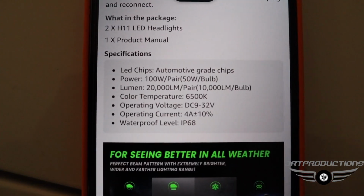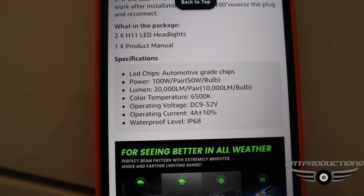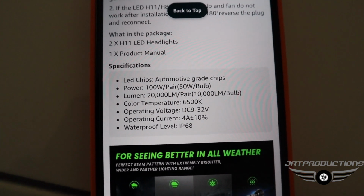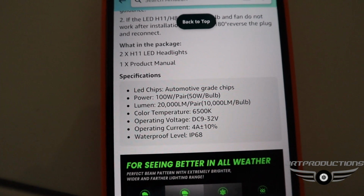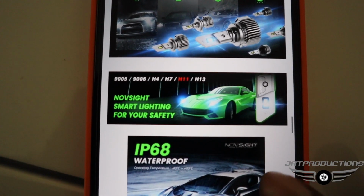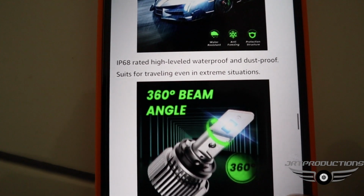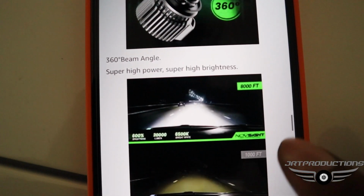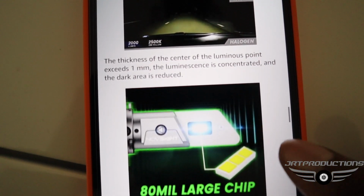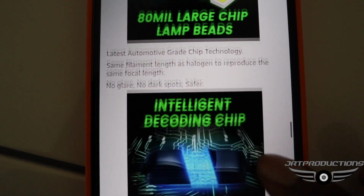Okay, so again, here are the specs, man. The color temperature is 6,500K, and the lumen is 20,000 lumens per pair. It's 10,000 lumens per bulb. All right, so man, that is bright. Perfect beam pattern, IP68 waterproof, so you don't have to worry about that. 360 beam angle. All right, and you can see the difference right there. Just kind of scrolling through to show y'all everything, man. So you can pause the video, rewind it if you want to see anything else.